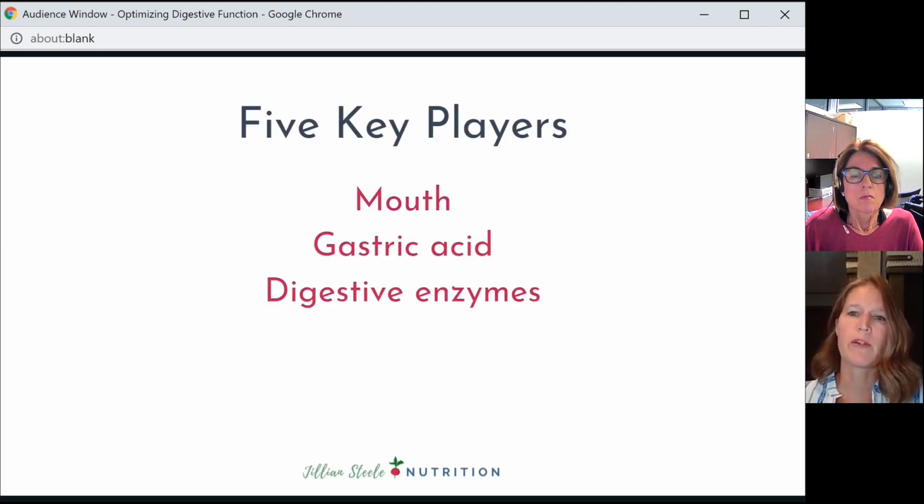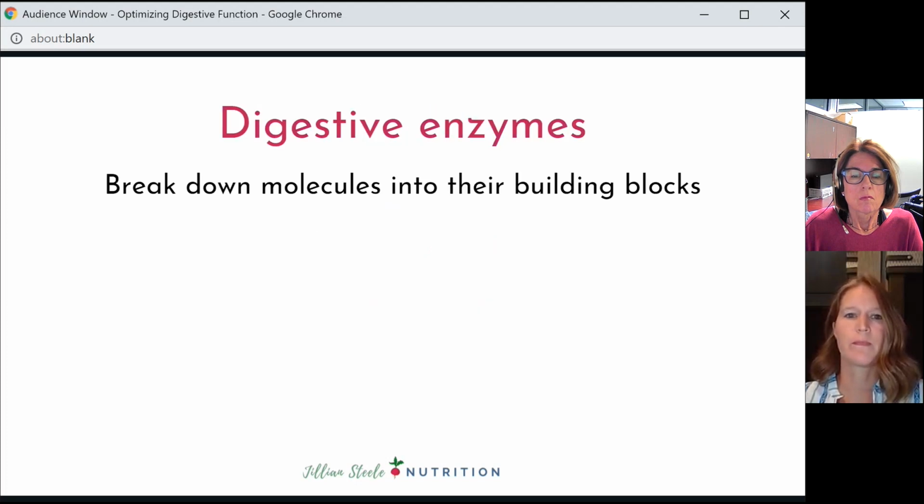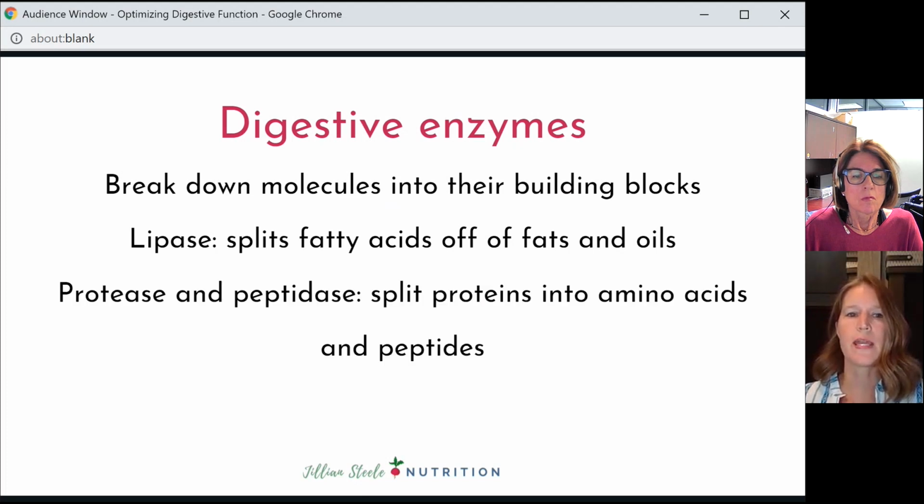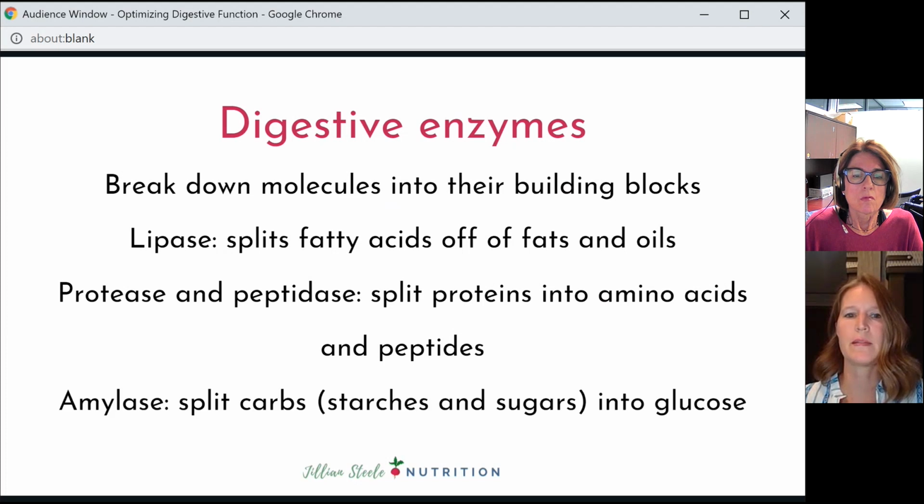The third key player for optimizing digestive function are digestive enzymes. Digestive enzymes break down molecules into their building blocks. Lipase will split fatty acids off of fats and oils. Protease and peptidase will split proteins into amino acids and peptides. And amylase will split carbs like starches and sugars into glucose.